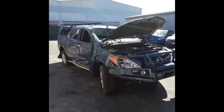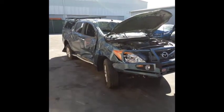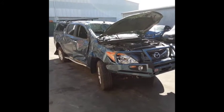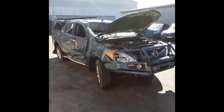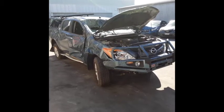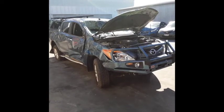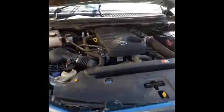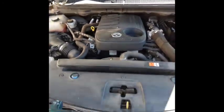Our phone number is 0738481382, and today we have a 2015 Mazda BT50 XTR dual cab ute, stock reference number 4636. This shape runs from the 10th month 2011 through to the 6th month 2020. There's a P5AT 3.2 litre 4-cylinder turbo diesel engine backed by an automatic rear-wheel drive transmission.